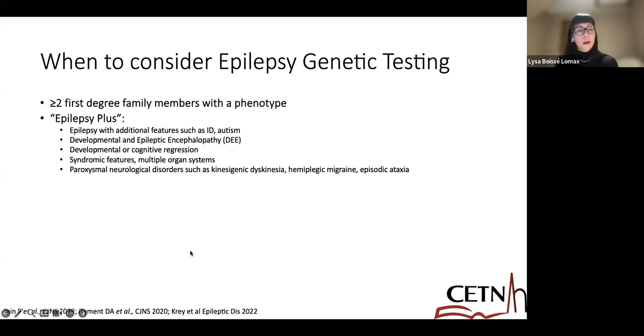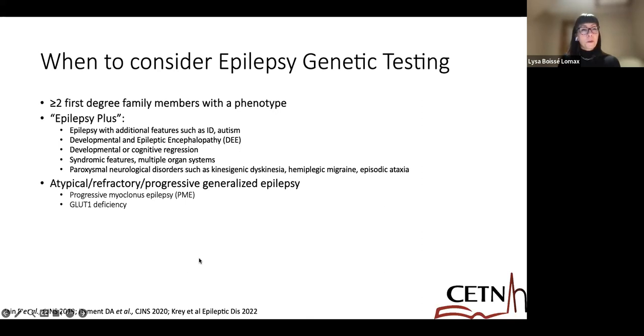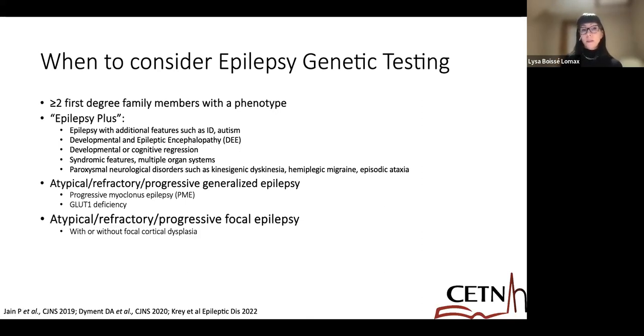If they come in with what I consider as epilepsy plus, so epilepsy plus intellectual disability or autism, or developmental and epileptic encephalopathy, or if they have a cognitive or developmental regression, if they have syndromic features or multiple organ systems affected, or if they have associated paroxysmal neurological features, such as kinesiogenic dyskinesias, hemiplegic migraines, episodic ataxia, etc. If they have refractory, atypical, or progressive generalized epilepsy, or if they have atypical, refractory, or progressive focal epilepsy.